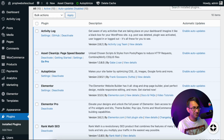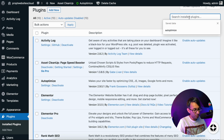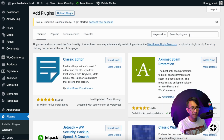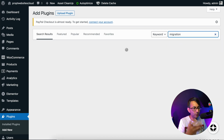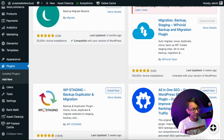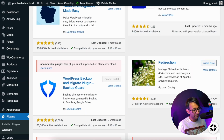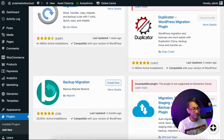Now, I've activated my settings on here for asset cleanup and auto optimize and everything else. I've done all of that, and it was all fine. However, there are some plugins you cannot use as part of Elementor Cloud. They do provide you with a list, but let me just show you what I mean. If I go to migration, okay, if you were migrating a website from somewhere else, All-in-One is my preferred solution. And luckily, it works with Elementor Cloud, so not all is lost. But things like Duplicator and a few others down here, there we go. WordPress Backup, WordPress Migrate DB. Never used that one before. SiteGround Migrator, they're not going to work.